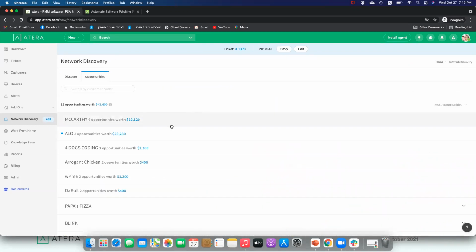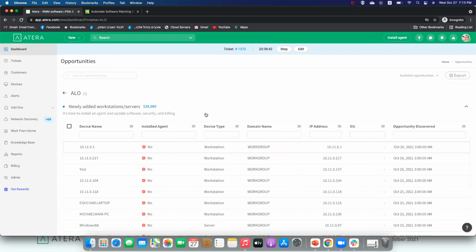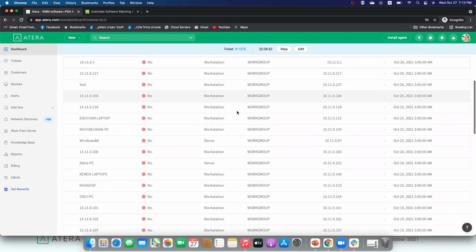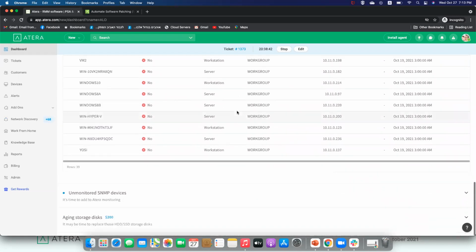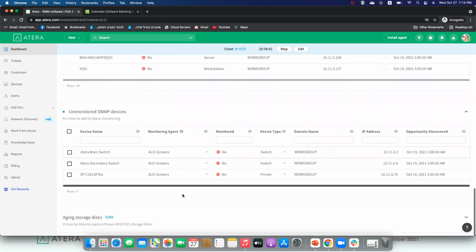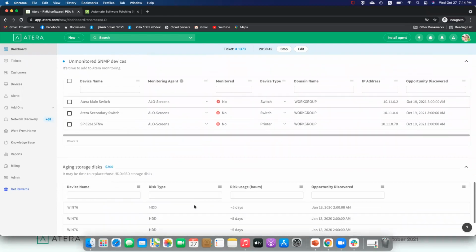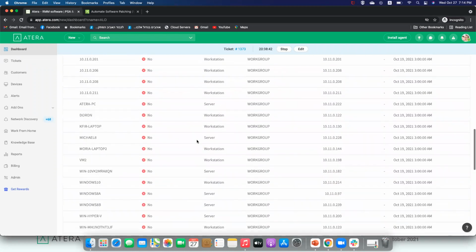Opportunities is a great use for network discovery. If we go to that same customer, I can actually see that I have a long list of devices that actually are not being monitored. A total of 39 devices that I could be monitoring. I also have some unmonitored SNMP devices showing up. And I do have some aging HDD storage devices that should be updated to solid state drives.